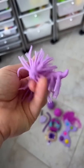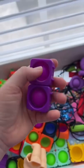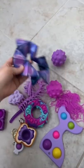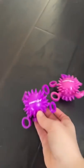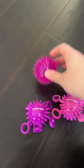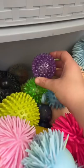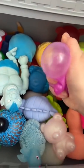This creepy crawly centipede for 15. Disgusting. 16, 17, and my little dimple blocks. 18, 19, and a different shade for number 20. 21, this adorable hedgehog for 22, and 23. Right on top, we have 24.